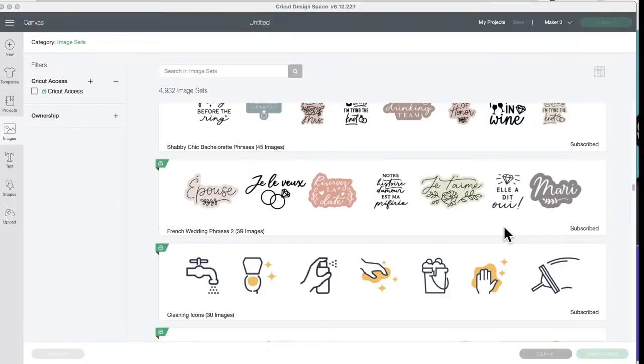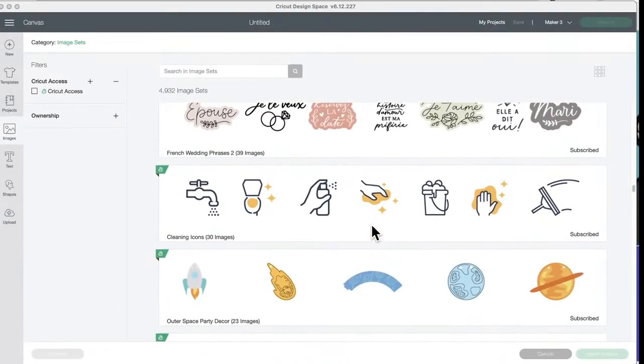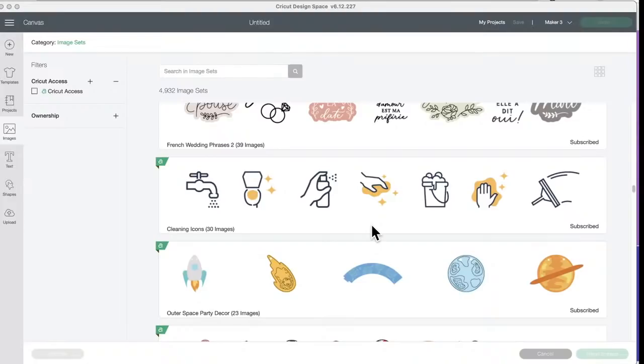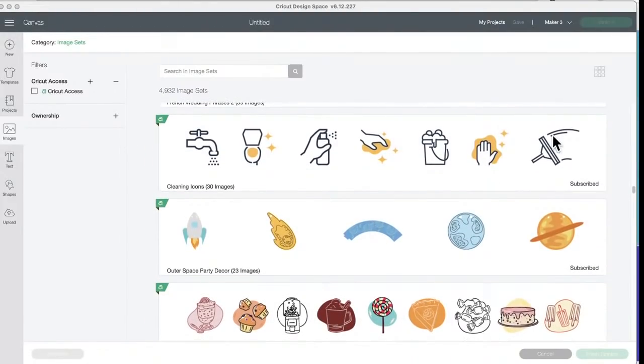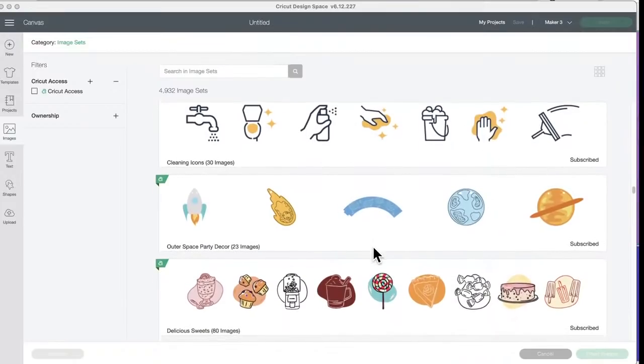French wedding phrases, two. Je t'aime. I took French in school, but that was a long time ago. Cleaning icons, 30 images. These would be great for chore charts and stuff. Outer space party decor, 23 images. Whenever you see the party decor and you see this shape, this is a cupcake wrapper.